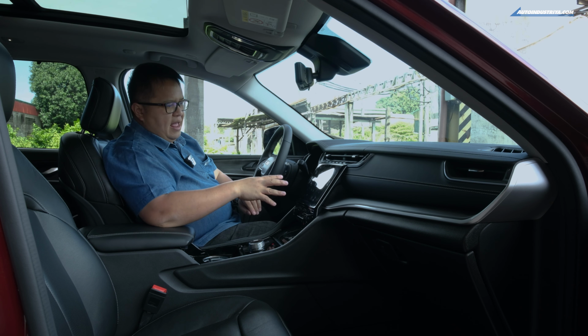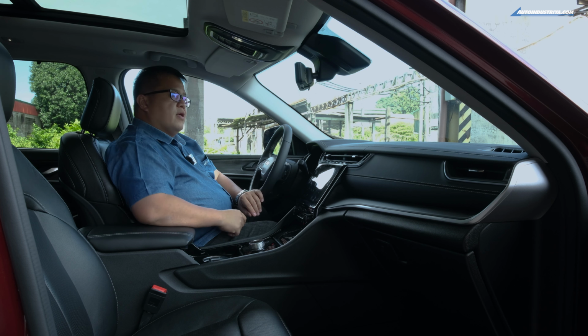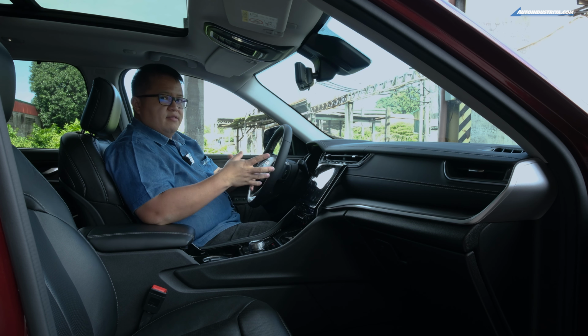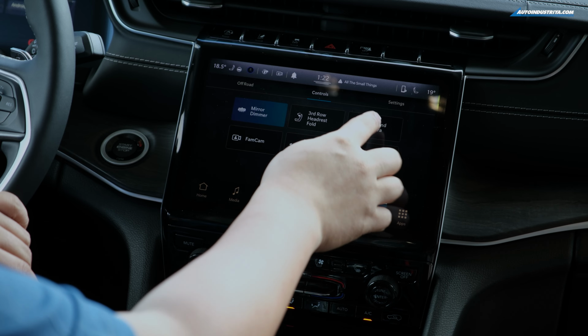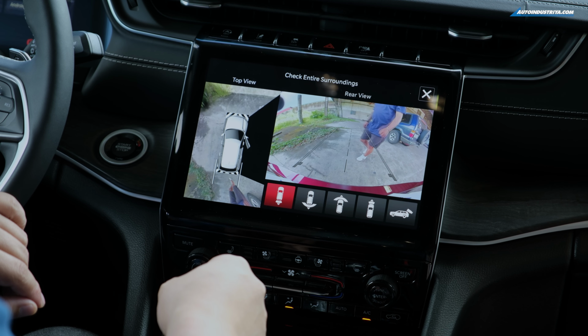All the features that they have in this vehicle, like if I look at the back, I can press this and fold down the rear headrest if I want. It's useful when you want to look through the rear view mirror. But before we get to the rear view mirror, you also have the surround camera right there, which is pretty cool.